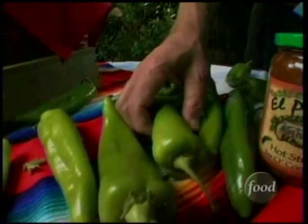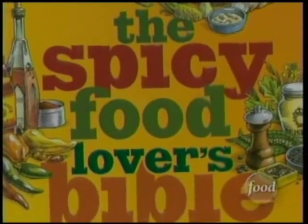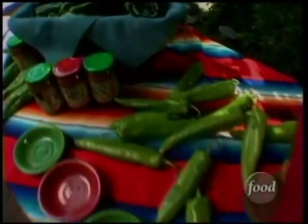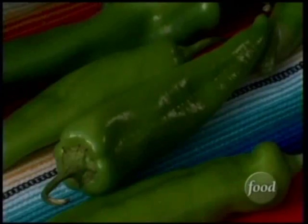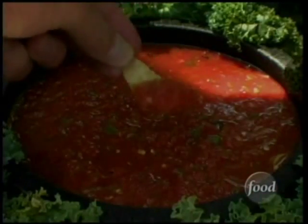Dave DeWitt has been a chili pepper fanatic for 30 years, writing several books on the subject and founding Chili Pepper and Fiery Foods magazines. We started out with the basics. Dave showed me a few popular varieties and their degrees of heat. First, the mild bell pepper, then the medium poblano, and New Mexican chilies used in chili rellenos and mild salsas.